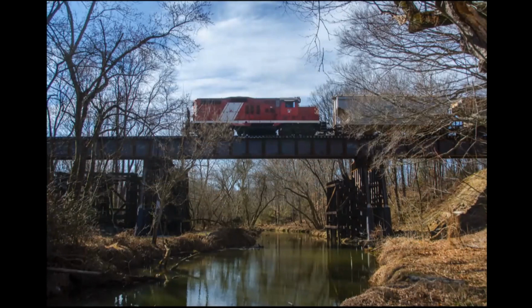When this train here, this one in the photo, crossed this bridge, this was the first train over the bridge in about 3 or 4 years. And the bridge had just been rebuilt. This was the first train on the bridge.